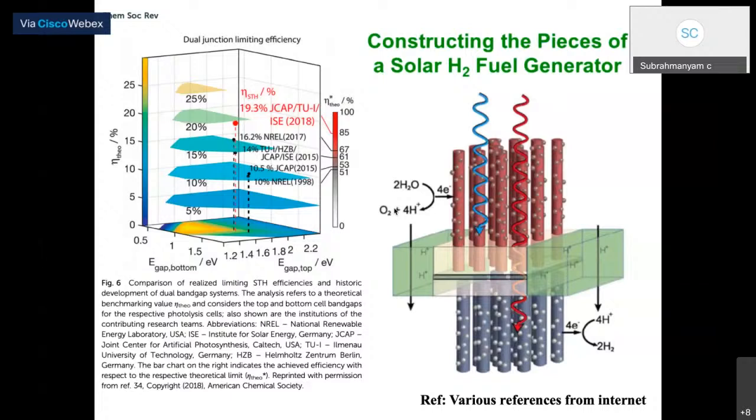Then ideally speaking, these are the known reported highest efficiencies with respect to some materials. These are basically done by the leading, very big players in this game, especially NREL, JCAP, the Institute of the Sciences. These are intercontinental, in other words, various countries participating in this.